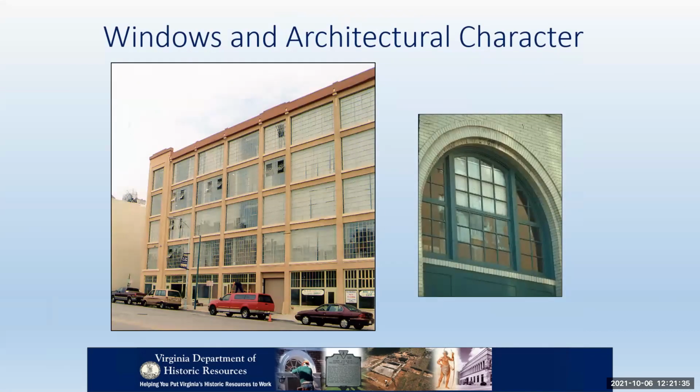And so the windows on many historic buildings are an important aspect of the architectural character of those buildings. Their design, craftsmanship, and other qualities make them worthy of preservation. This is self-evident for ornamental windows, but can be equally true for warehouses or factories where the windows may be the most dominant visual element of an otherwise plain building, as seen on the left. And next.